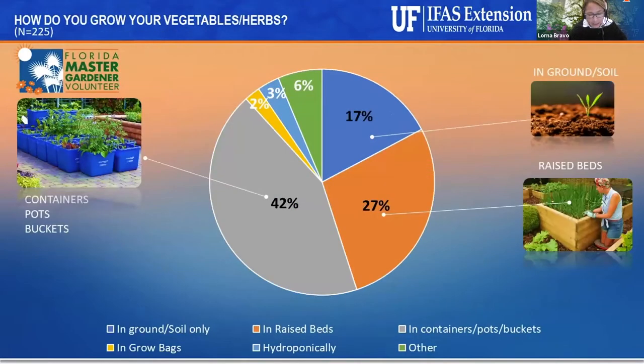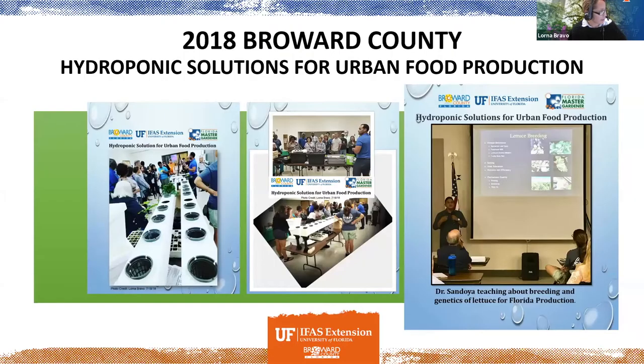And then when we asked them, okay, so we have these challenges, how are you growing food? It was interesting to summarize that 42% are saying containers, pots, and buckets is their way. 27% are using raised beds. And we still have the hustlers, I say, 17% that are still trying to grow in ground soil, in our sandy soils, in particular here in South Florida. So this was a very interesting observation that we are taking into consideration.